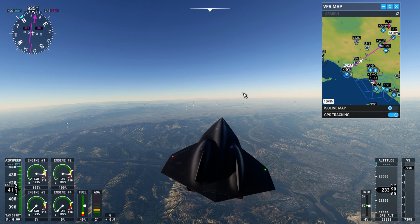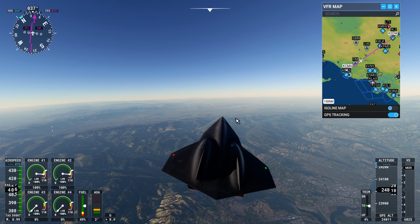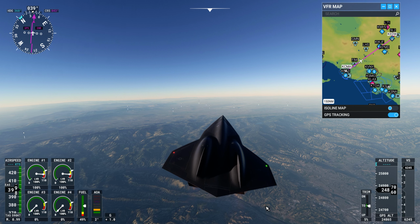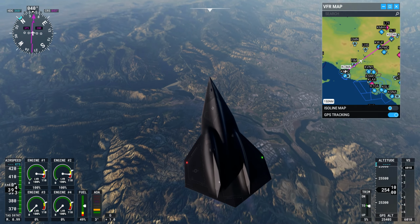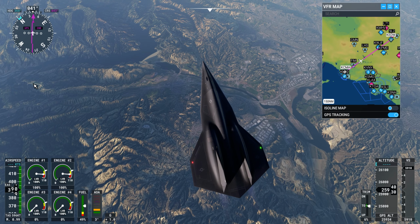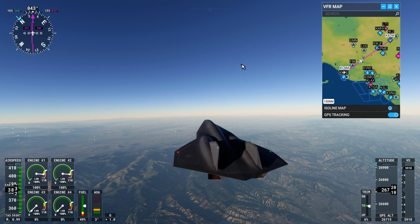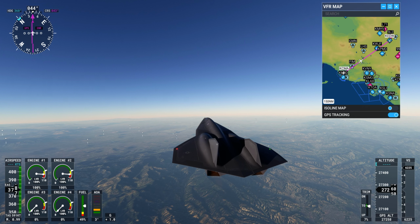Now, I almost can see my destination, which I think is right about there. But we're going to shut off the engines after we crest these hills. The I-5 will probably go under us at some point here. This could be I-5 going up through here, the Grapevine. 26,000. We're on course.